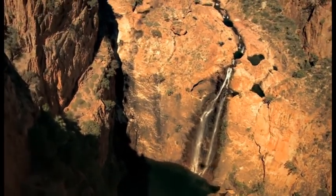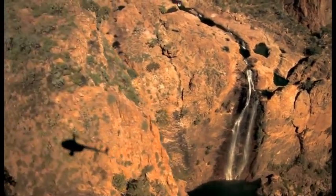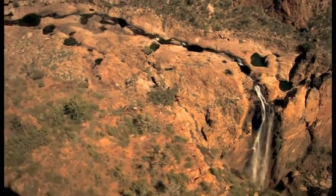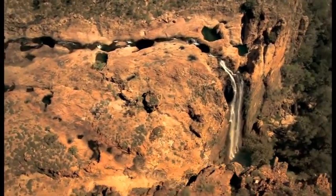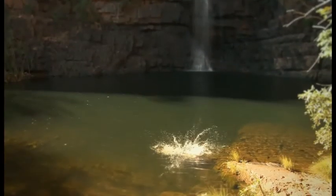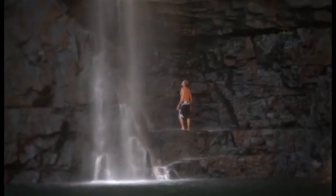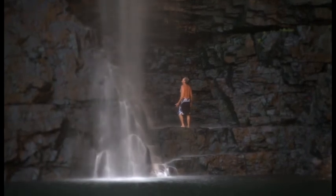Over time, vast volumes of water have eroded and shaped this country. This is a lost world, a true untouched paradise.